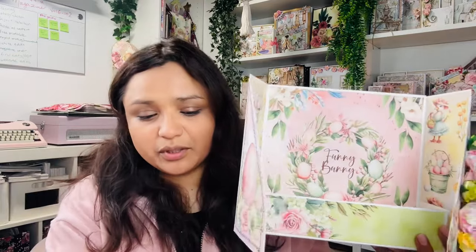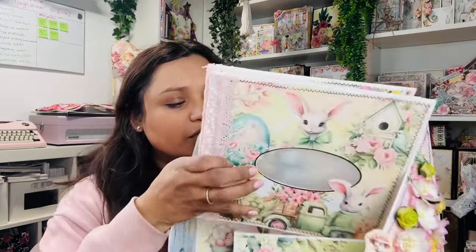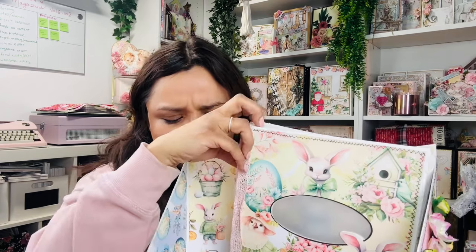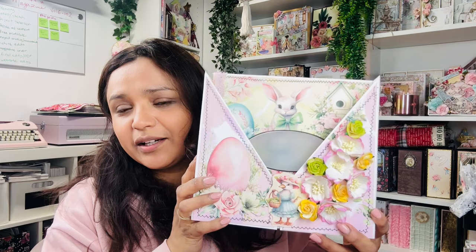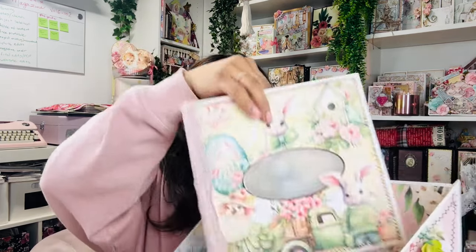And then the book will go over here just like that, so it can be a really pretty spring book. Or you can also put it on the other side if you want it to be more of an Easter book. And that's so cute. I know Easter is gone, but I think it's still super, super cute. And you can print all your Easter pictures, memories, and just keep them as a beautiful spring decoration in your home.